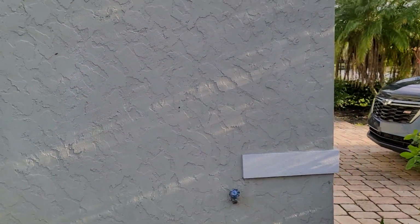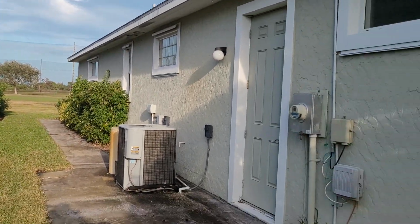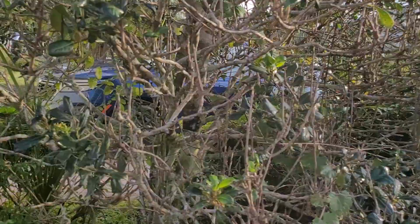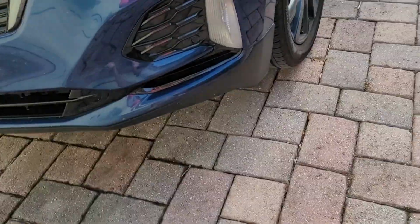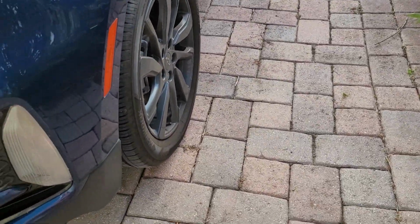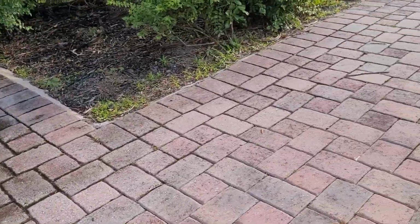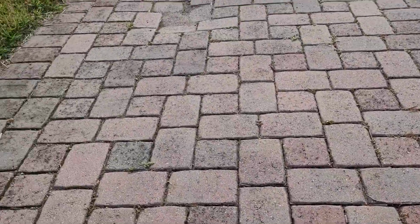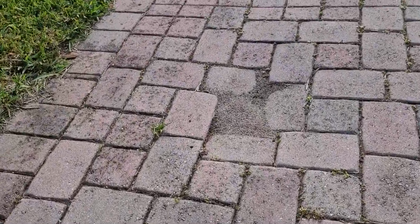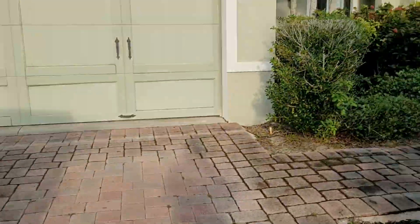You know, it's going to need some maintenance because nobody's been here for a while. But wow, what a stunning area. Okay, here's the pavers. So there's a little dip here from where cars have sat. This is probably the worst part of the paver area, right here. Okay, we're going to go inside.